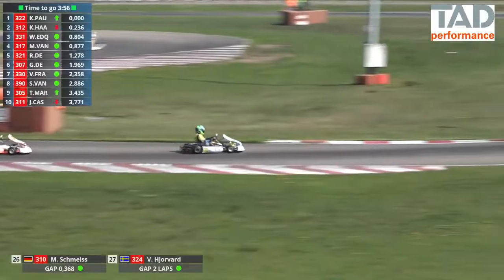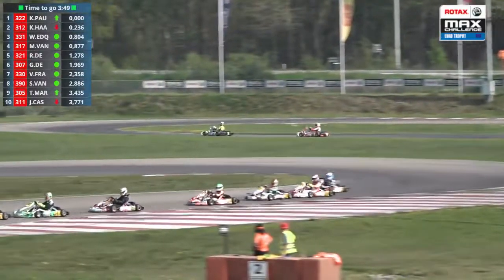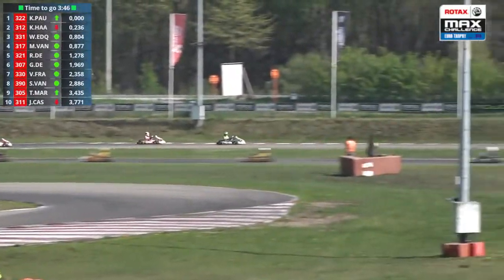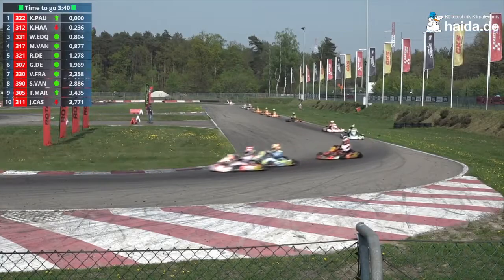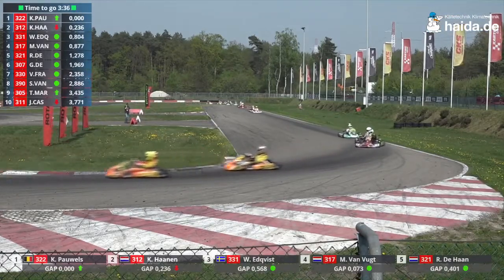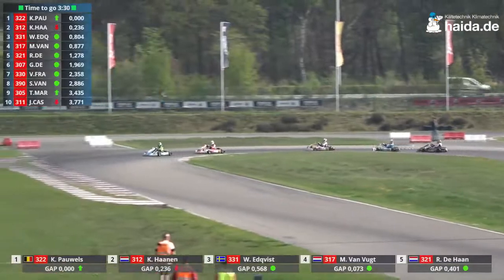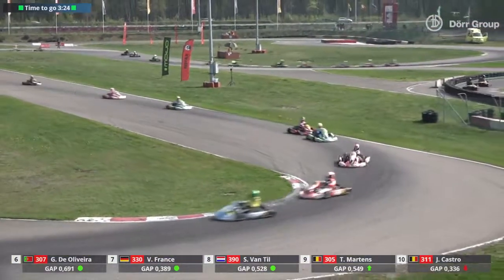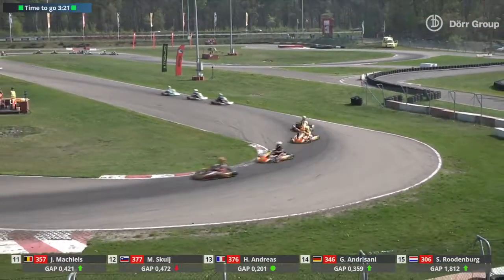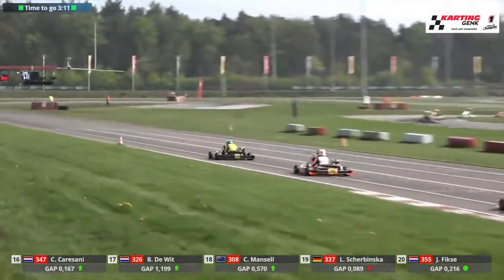Edqvist in 3rd, Van Vugt into 4th, De Haan into 5th, De Oliveira 6th, France, Van Til, Martens and Castro round out the top 10, with Martens and Castro having swapped positions last time around. Leaders now coming into turn number 6. And Hjorvard is the only person who is actually not circulating. Looks to have been a retirement. Three minutes and 15 on the clock, plus an additional lap still left to go.